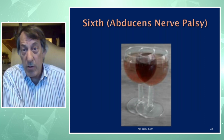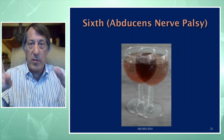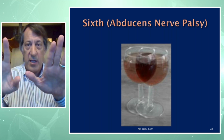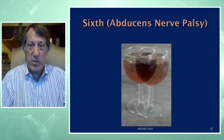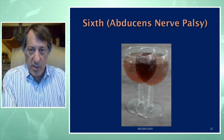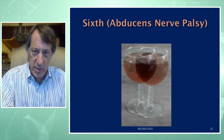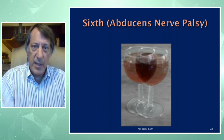And what happens? Well, if the eyes aren't lined up, you're going to see two images. If the eyes are far apart, you're going to see them further apart. If the eyes are close together but not perfectly lined up, you'll see them like these two wine glasses. So a lot of you, if you drink these two glasses of wine, you'll see double, or you might just have a sixth nerve palsy.